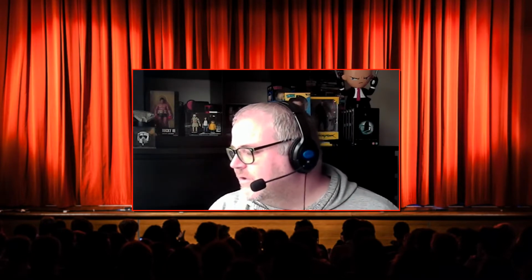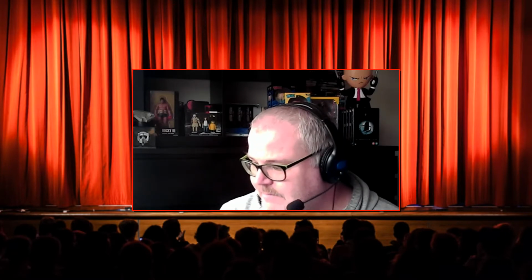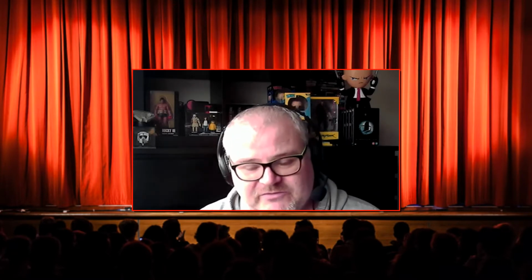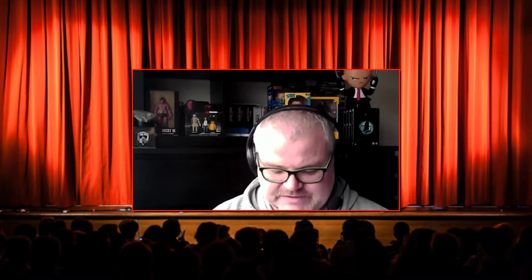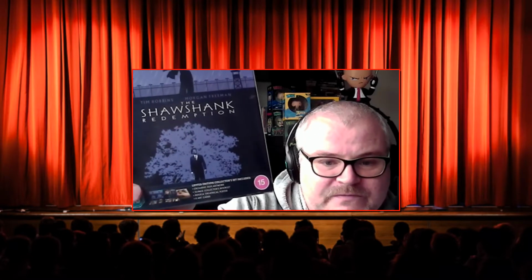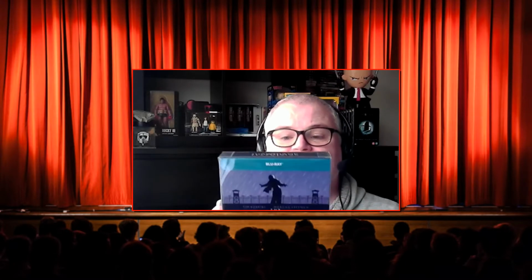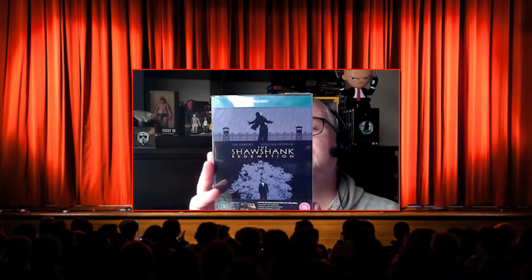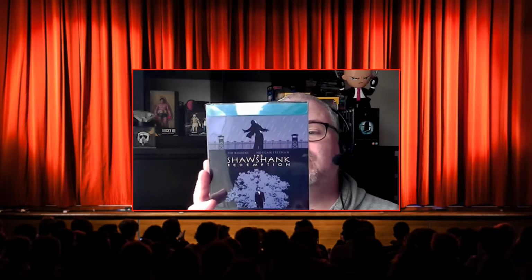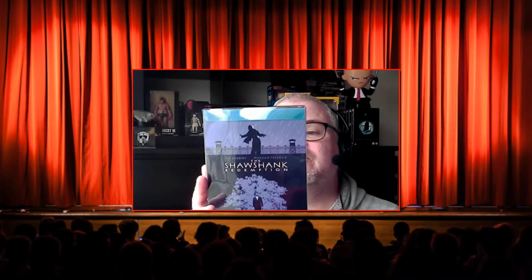Now, my favourite thing that I've picked up this month, and I have been after this for a long time, and it's arguably one of my favourite films of all time, is The Shawshank Redemption, and this version is the limited edition collector's set, and it includes in there exclusive film artwork, a 32-page collector's booklet, a replica theatre poster, and 4 art cards.